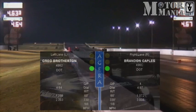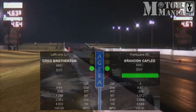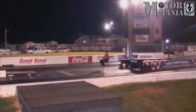Brandon Caples, the winner. He was 006, under by 1 thou. Brotherton was 16, under by 7 thou. Margin of victory, 6 thousandths of a second, about 10.5 inches on the far end.